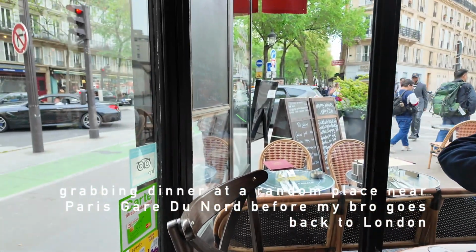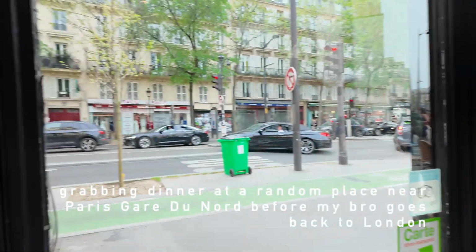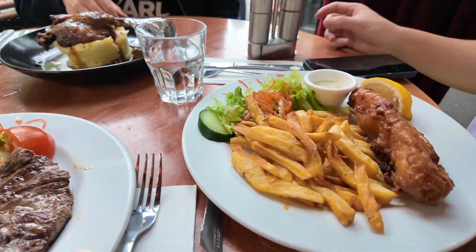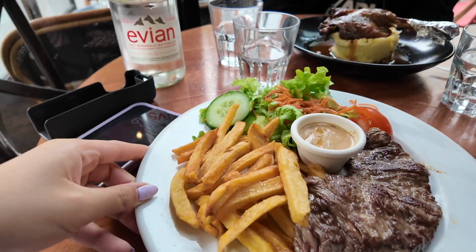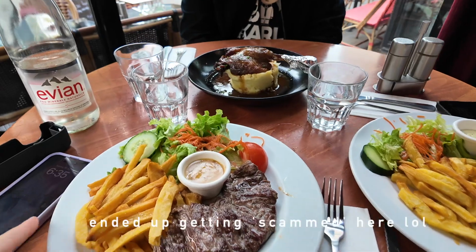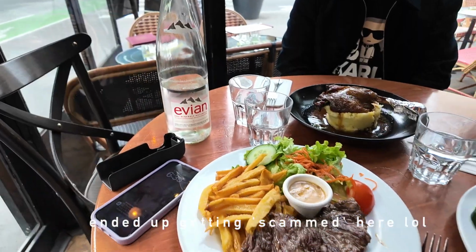This is the fake alfresco in the safety of the restaurant, since we're near the terminal, so we're being a bit safer. We've got fish and chips, duck confit, and flank steak with fries. We wanted to get a little bit of a French meal before we leave. I just realized Evian's from France. Bon appétit!